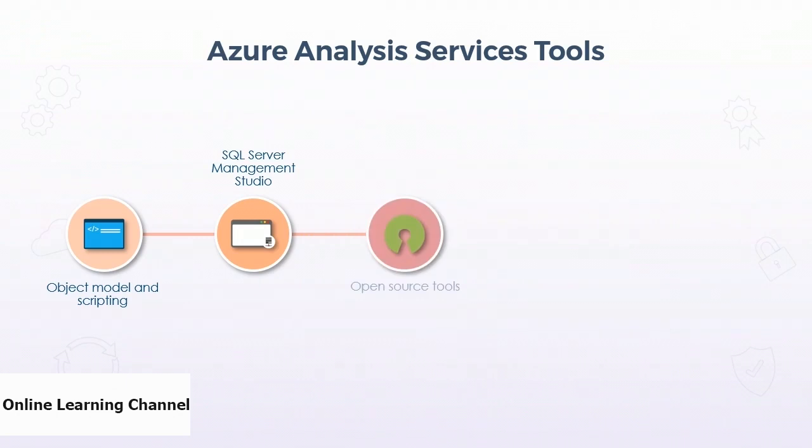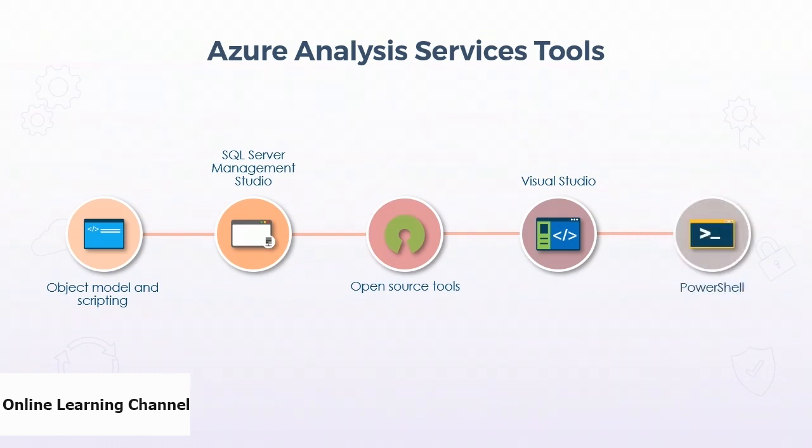We have support for open source tools as well. There's a vibrant community of developers who create tools that we can use with Azure Analysis Services. So that's great to go in and investigate. Maybe there's something already made that you don't need to make yourself. Visual Studio, so we can develop and deploy models with Visual Studio with Analysis Services projects. And finally, PowerShell. For server resource management tasks like creating server resources, suspending or resuming server operations, or changing the service level tier, use the Azure PowerShell cmdlet.